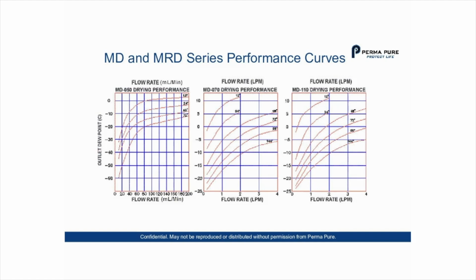That instrument air purge gas is also at ambient temperature with a dew point of minus 40 degrees C. And let's just take a look at that center graph there. Let's say we want to get to a dew point of 0. We can see right in the middle there at a dew point of 0, we have a flow rate of 2 liters per minute. If you have a flow rate of 2 at 0, you're going to be choosing the 48-inch length dryer there.